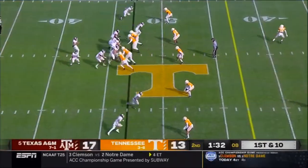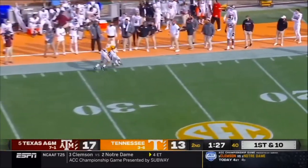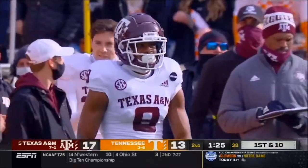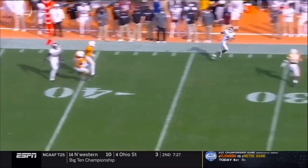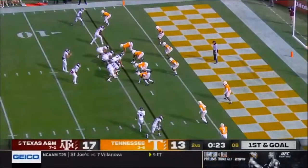That's a huge penalty. Costly. Mond, deep shot down the sideline. He drops it in. Hezekiah Jones holds on. Gets blown up by McCullough, and still it is a completion to the 28-yard line. Cover 2 and a bullet pass. Fits it in just before the safety comes over the top. The Aggies with a timeout.